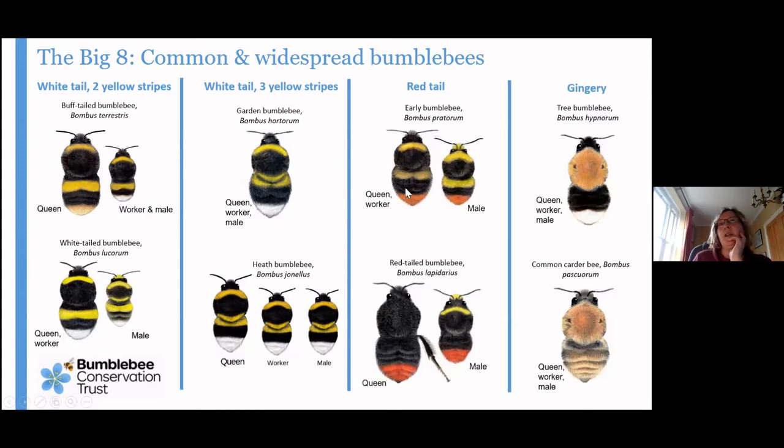It says here the queen and worker look like that, but if you remember, the worker often lacks the second yellow band, and the male is much more yellow, with a very yellow face. And in the red tail, the queen and worker are the same. The male is different, with the red band behind the head and a yellow face. It also has a tiny bit of yellow on the back of the thorax. But in the tree bumblebee and the carder bumblebee, all three casts are the same colour pattern, so we use other clues to distinguish the cast.